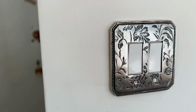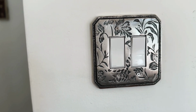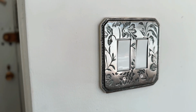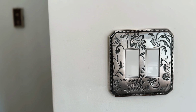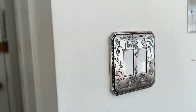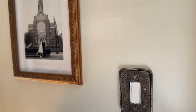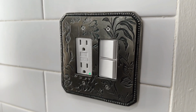Another fun thing that we did was install these outlet covers. We got them from Anthropologie and they come in silver and gold. And yeah, they're really cute and they just make it look a little bit classier and put together. We also put one here in the kitchen on this wall. And then last but not least, we put one in the bathroom too.